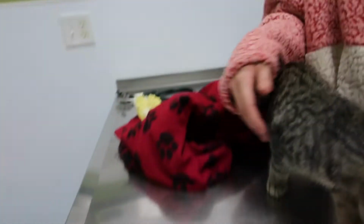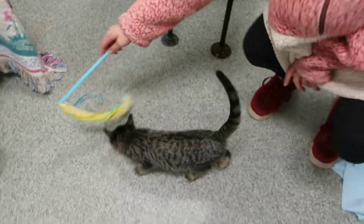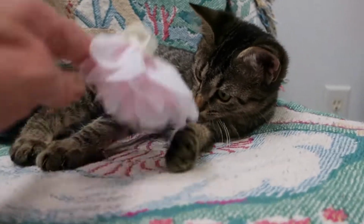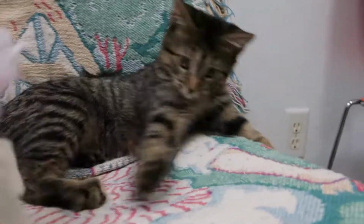You want to play with a toy? Yeah. Huh? You want to come down here and Holly will play with you? So she's always been a very loving, sweet cat. Okay, back with Tulip. She loves her little flower. She was wearing it as a necklace. Oh, I don't know where I left off because she kind of jumped down.